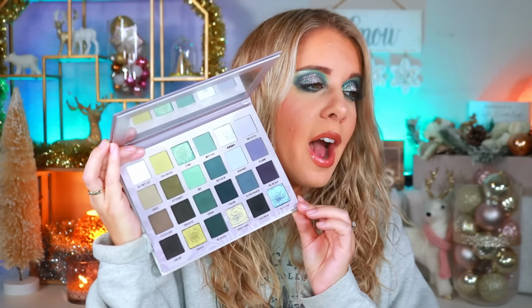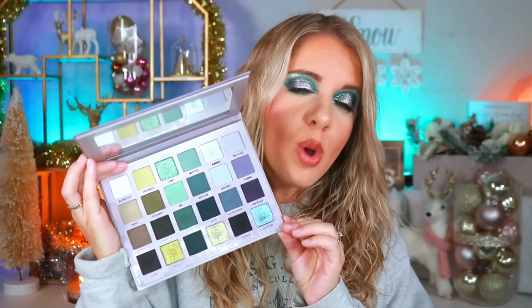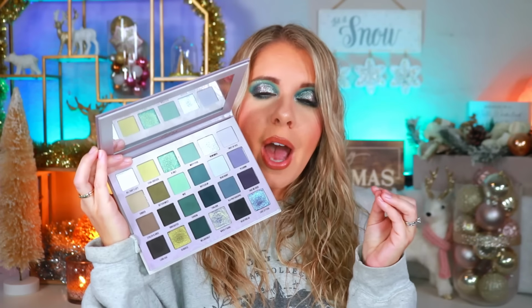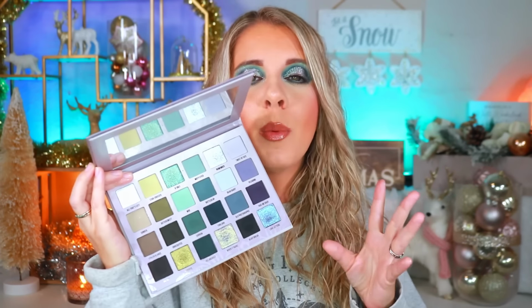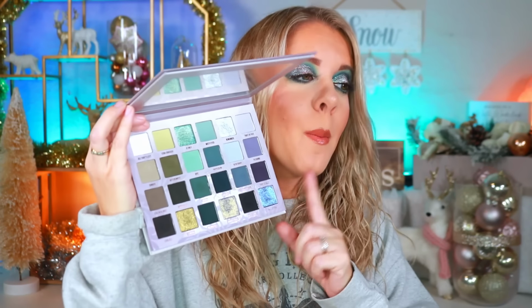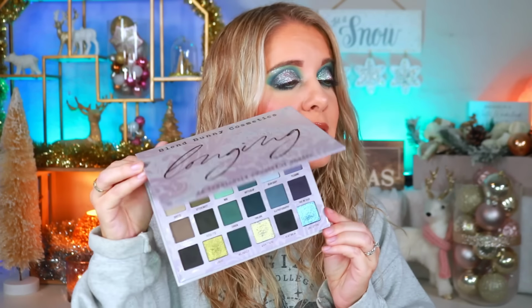And for me, I love a good cool tone moment. I feel like this is so different from all of her other palettes. All of her other palettes are very warm, bright, and colorful, and this one is just a little bit more pulled back, a little bit more reserved, and kind of there for moments when you need it. And I really resonate with this color story. It's why it's still my favorite from this entire brand. So if she's ever able to launch this again, you guys should definitely check it out. It's my favorite one from Blend Bunny Cosmetics.